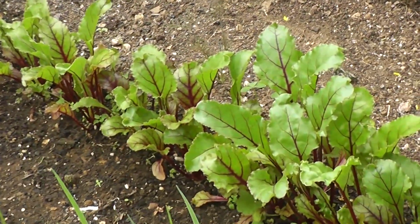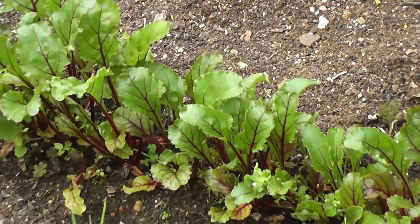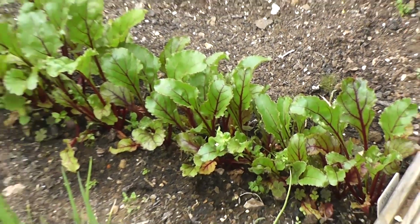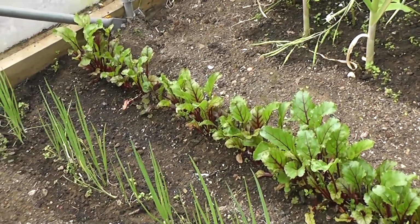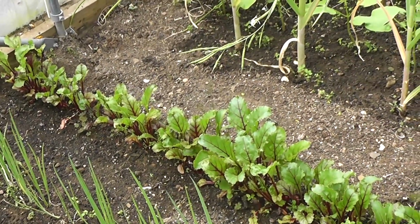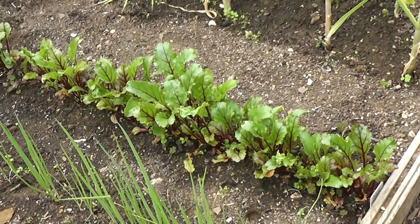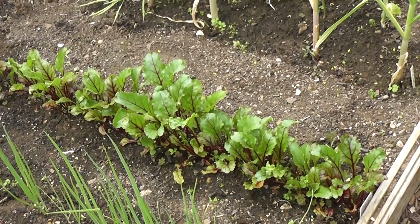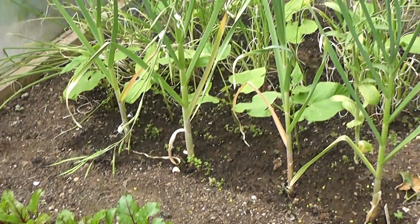This is one called Pablo F1, and the advantage of an F1 variety is that the seeds usually only produce one seedling, so there's very little thinning. These have been really slow this year, sown a little while ago, but just coming through now. And I'm hoping that we'll get some beetroots off of those before they bolt. So we have had some really high temperatures in the last week. It's a little bit cooler now, but that hasn't helped them, and I'm just fingers crossed they don't bolt.